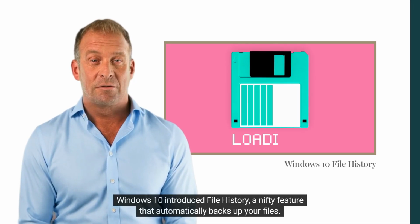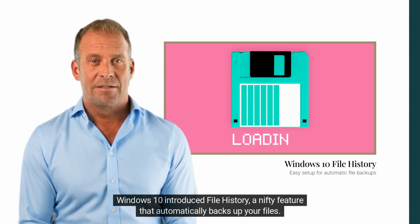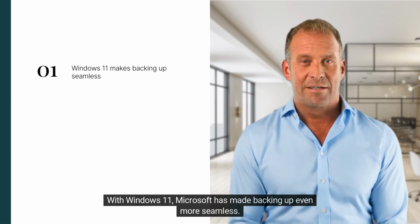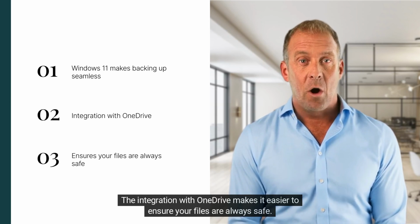Windows 10 introduced File History, a nifty feature that automatically backs up your files. It's easy to set up and incredibly useful. With Windows 11, Microsoft has made backing up even more seamless. The integration with OneDrive makes it easier to ensure your files are always safe.